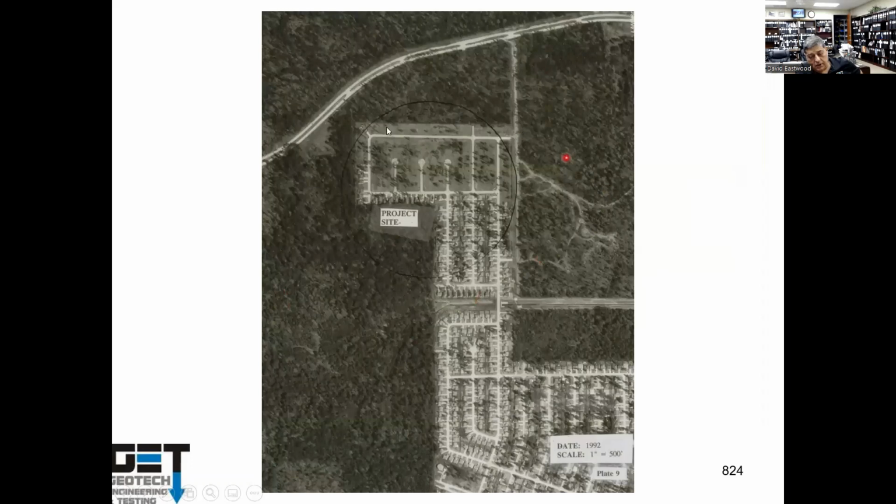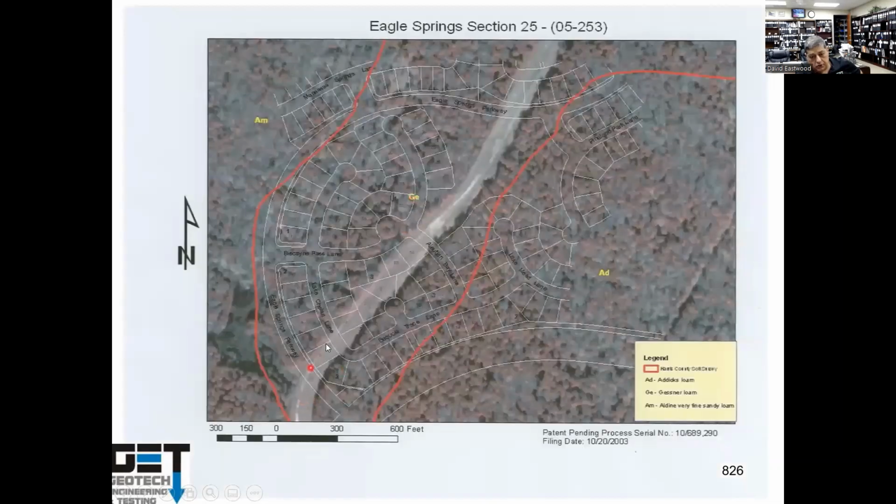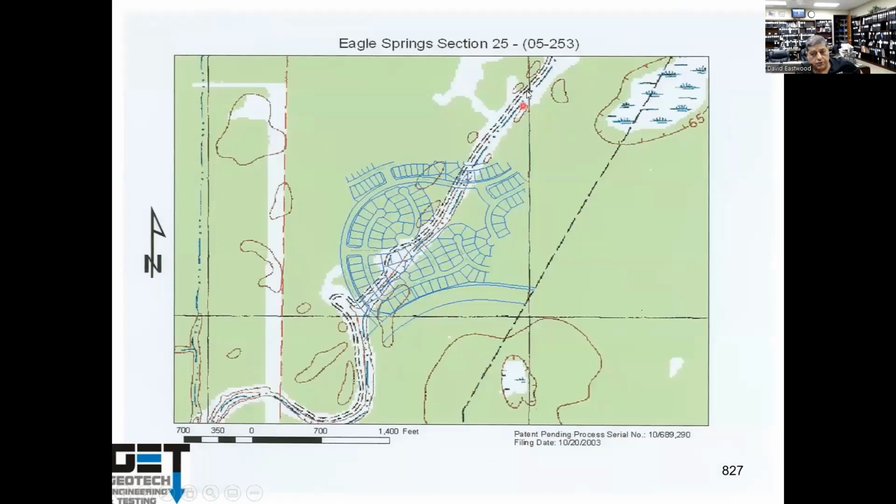This is a subdivision out there near the airport. They have all these channels and ditches here. They just dump soils in it and put it in here. They didn't compact it, and they went out there and built all houses. All these houses cracked up. Here's Eagle Spring. There was a ditch here. They built houses on top of the ditch. Some of these houses had foundation problems. You can see where the ditch used to be from quad map.